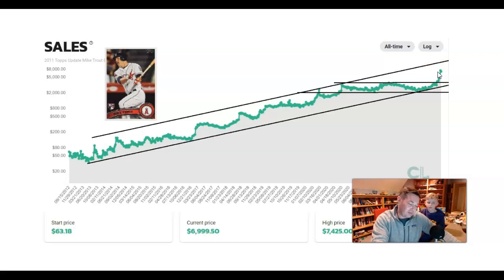So we got to be careful. 7,000 is the current price. 2,100 is the PSA 9. A 3-to-1 ratio would indicate around 6,300 or something like that for the PSA 9.